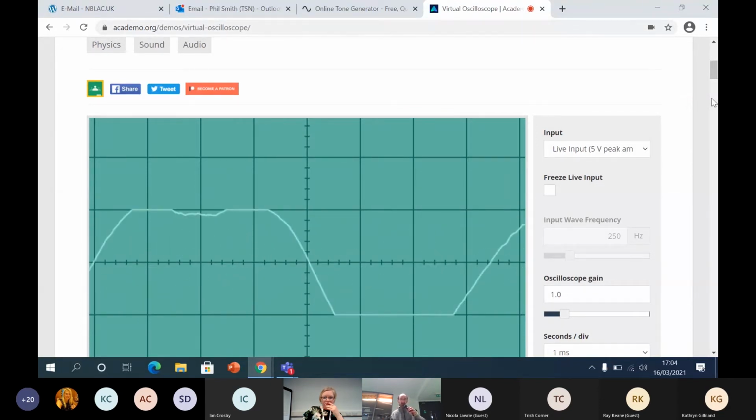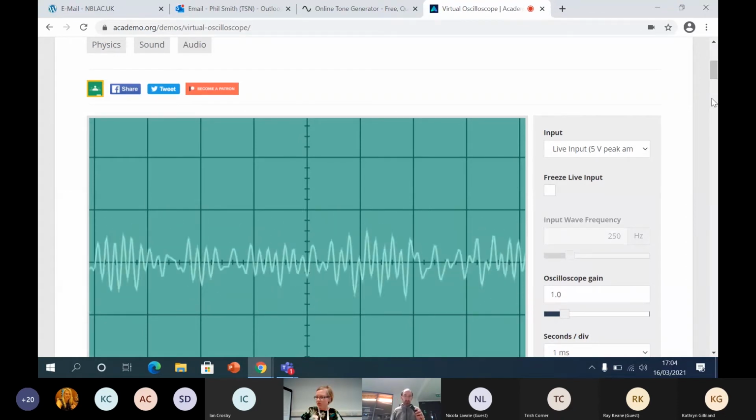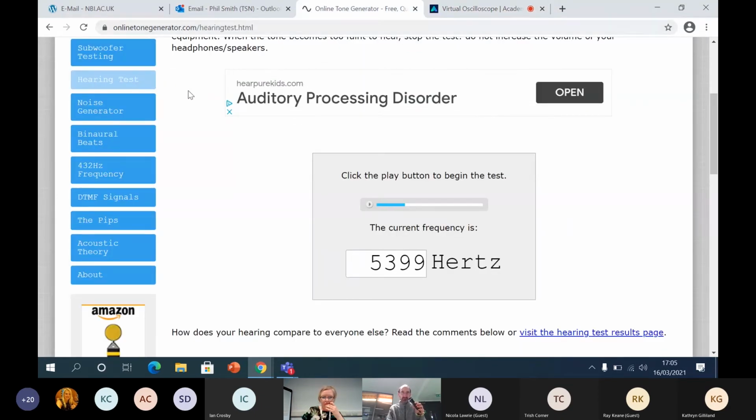okay, so that's really quite good, and you can get some nice effects. We're bringing in the shakers again here. That was sound. Very different pattern from the paper clip. This is just literally plugging a microphone into something called a virtual oscilloscope. And I'm going to show you two more things with this. One that I think is great. It links to a second website. It's called an online tone generator.